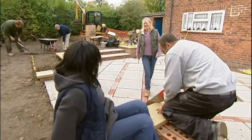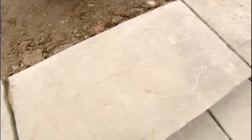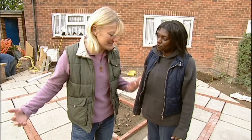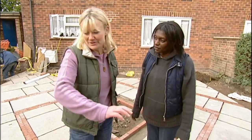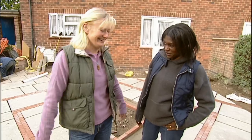Quite a transformation going on here. Brilliant. What do you think of the paving patterns? The paving's absolutely lovely. I just love the wide steps. Yeah. Brilliant. It's just useful, especially around an area like this. If suddenly loads of people come, then you've got all this extra sitting area. Yeah. Very handy. I will have a lot of people come.